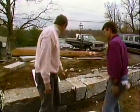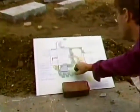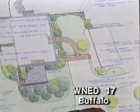Okay, also we have some brickwork here. Tom Worth has put a brick pathway here in on his plan. Okay. And have you brought some brick samples for us too? Yeah, I got 4 things for you to look at there.